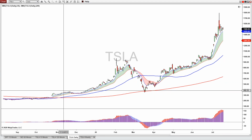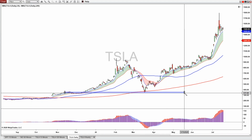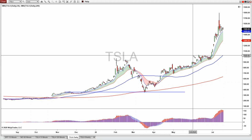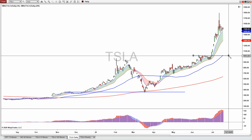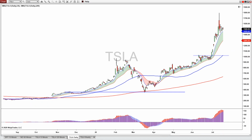If we look at the pullback to support aspect, we see that the pullback in February went to a prior resistance turned support near the $360 level. If a similar type of behavior happens on the potential pullback from last week's high to prior resistance, then it will be somewhere near this $1,020 level. These are just some past performance extrapolation. Doesn't mean it will happen, but it's good to be aware of these possibilities.